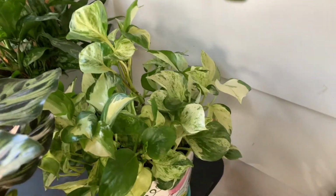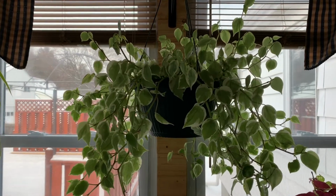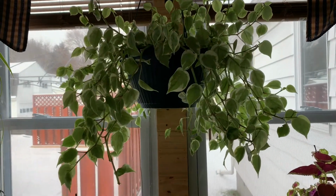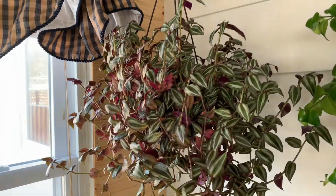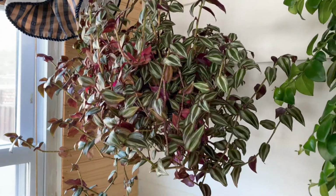And over here is a Pothos Manjula. Just look at those leaves. Okay, this one here is my Peperomia scandens variegata. Another one of my favorites. It's beautiful. As we come up here in this corner, this is another Tradescantia zebrina. This one is just kind of a crazy grower. It's just all over the place. The color of the purple is a little bit different than my other one as well.